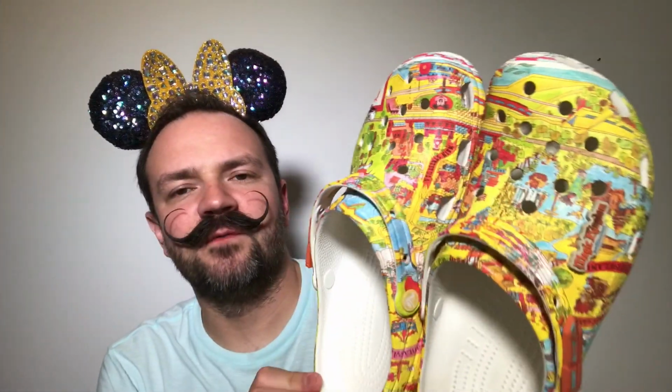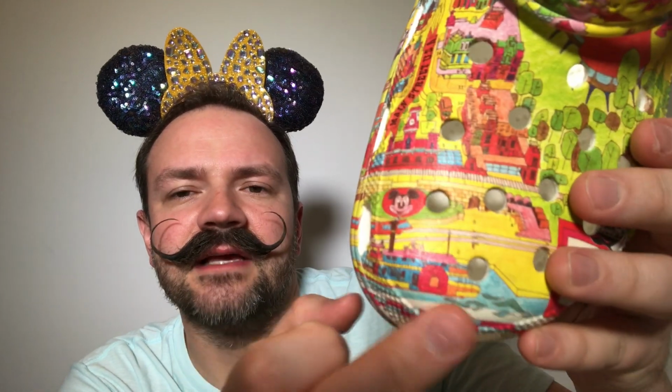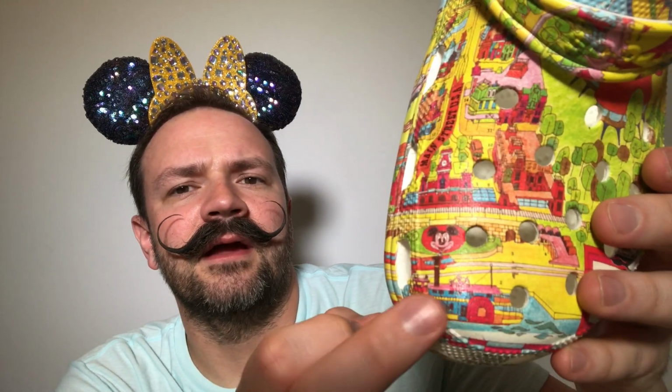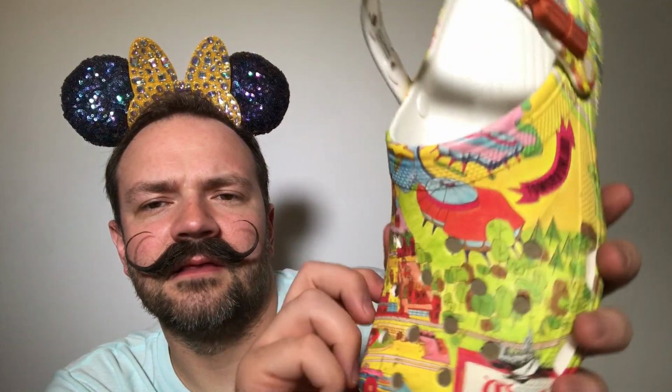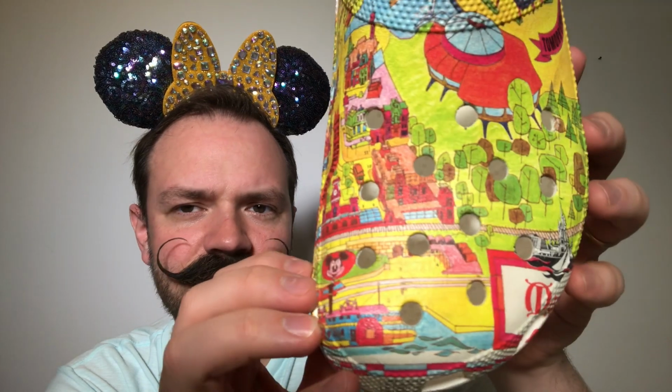Some other things. Let's see. I got some Crocs while I was there. And this is part of the vintage collection. It's a vintage map of Magic Kingdom. Let's see if I can point out some stuff. So, right there, you can see Mickey Mouse. This is like the opening area of Disney World, or actually it's right there. And then you have the different lands and things like that. I think that's Spaceship Earth. Yeah, Tomorrowland right there. I'll show those off.